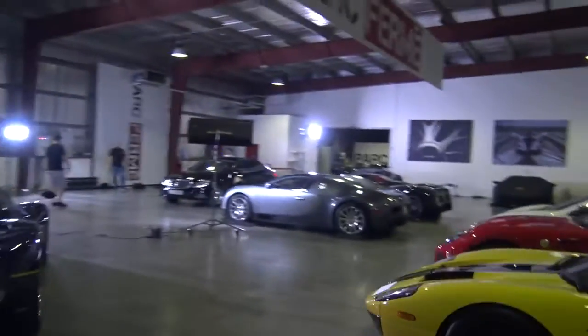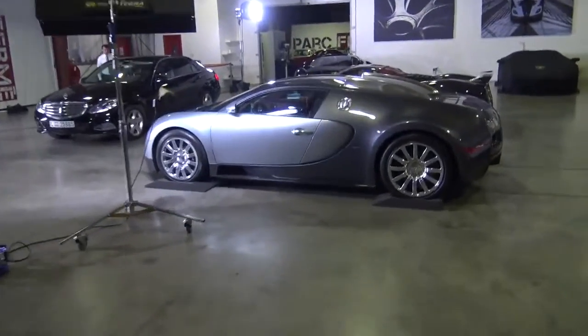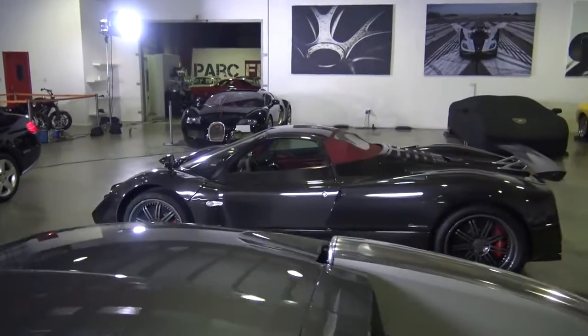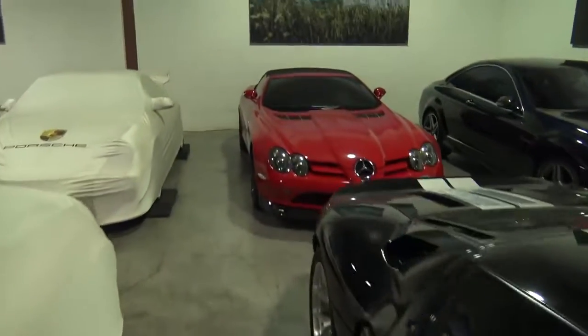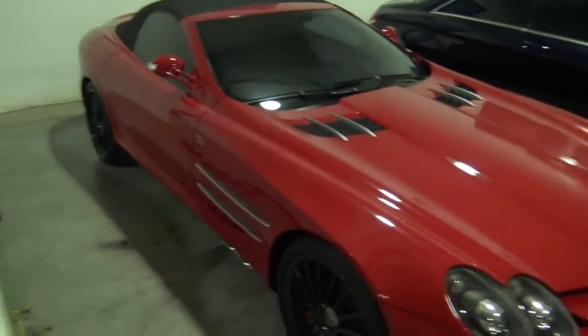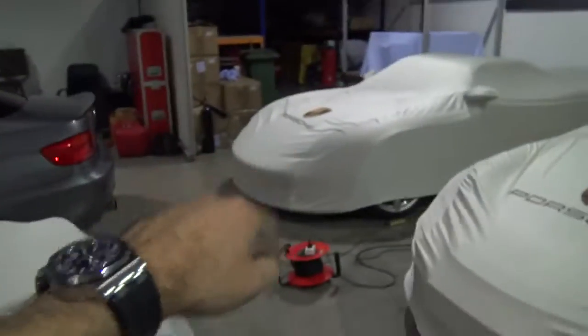Moving further on, we've got not one but two Veyrons. Two, you say? Yep, one right there. And a Zonda F Roadster, full carbon bodied edition. Yeah, the list goes on. How cool does this look? SLR Roadster in red, you do not see those often, and it looks so good. Under here I think we've got two Carrera GTs, one here, one there. Anyway, absolutely stunning.